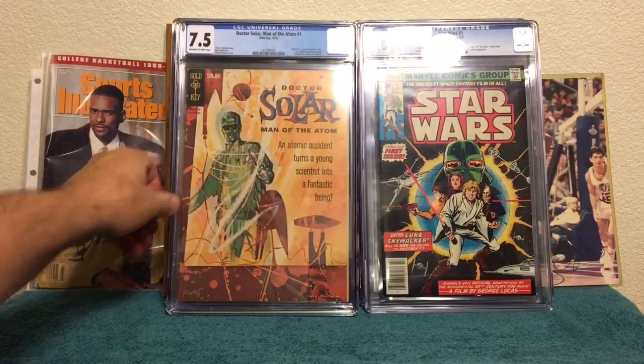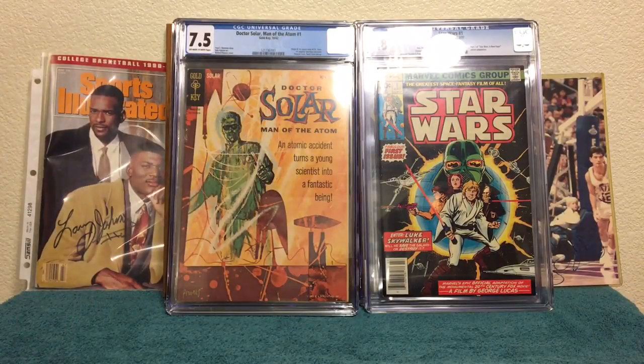Dr. Solar, Man of the Atom, Gold Key, #1. That's the first appearance of the original Solar Man of the Atom, which Valiant later licensed to create their Solar Man of the Atom.